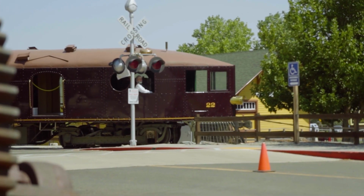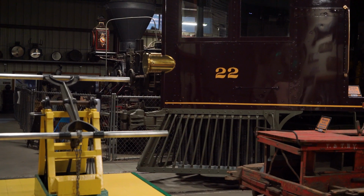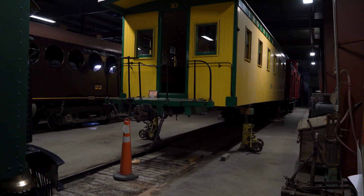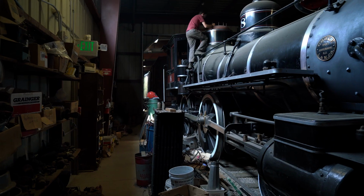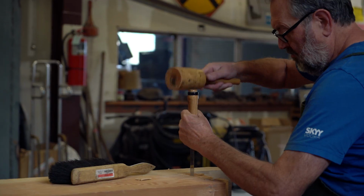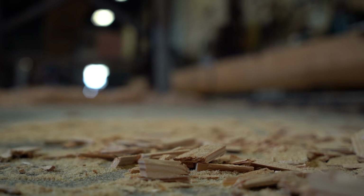A lot of the times when the railroad equipment comes into the shop, it's not in the best shape. And the Nevada State Railroad Museum has one of the best restoration shops in the country that can restore and refurbish this equipment. When you're working on 19th century railroad equipment, you want the best staff. And here at the Nevada State Railroad Museum, our team of restoration shop experts is one of the finest in the country.